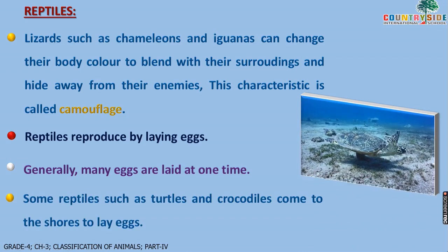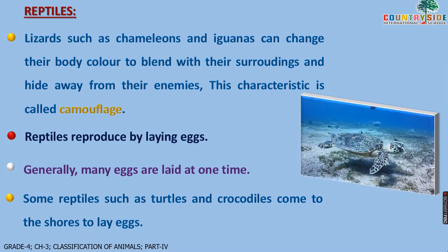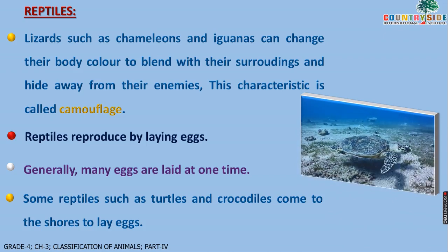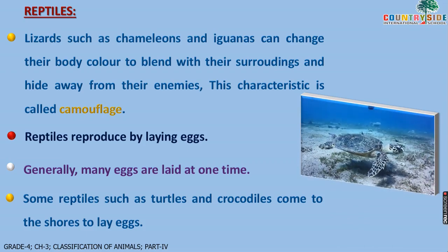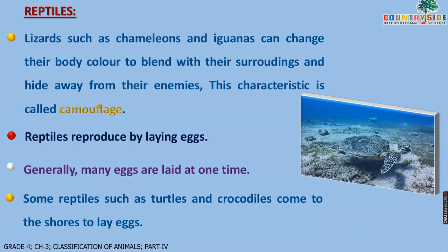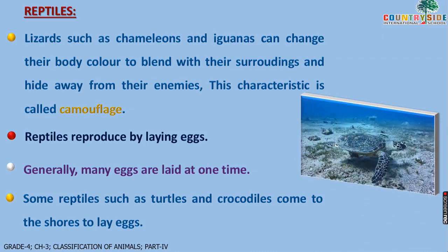Then, some reptiles such as turtles and crocodiles come to the shore to lay eggs. Now children, they cannot lay eggs in water. So they come to the seashore to lay eggs where their eggs are protected. Otherwise, if they lay eggs inside the water, what will happen? It will get destroyed. That's why these turtles and crocodiles come beside the shores to lay eggs. So understood, children? Very good.